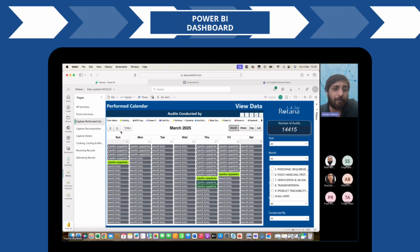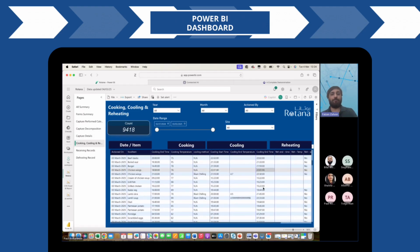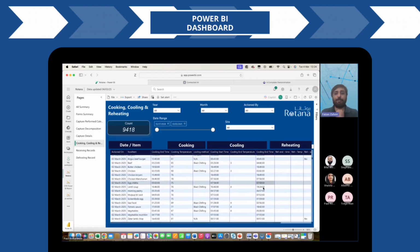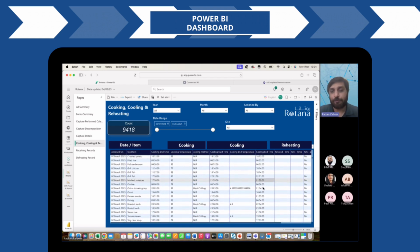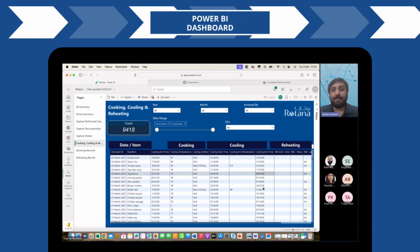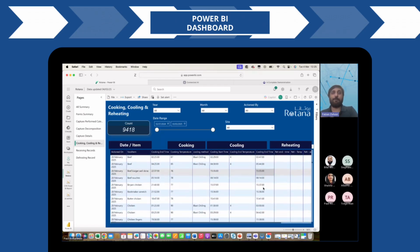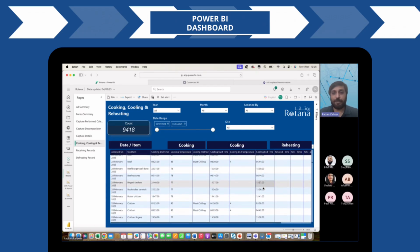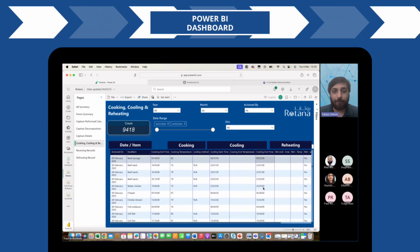If we quickly jump over to cooking, cooling, and reheating, here you will be able to see all of your cooking, cooling, and reheating temperature records. You can see the count of these temperature logs is more than 9,418. And you can download the reports from here as well and keep them for your government official authorities' visits, because they require to see all of your cooking, cooling, and reheating temperature logs. So all the things will be coming up right here.